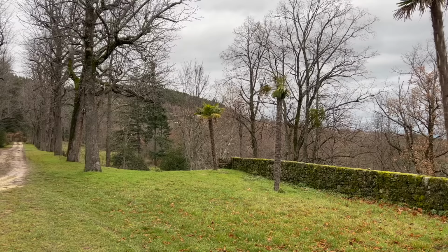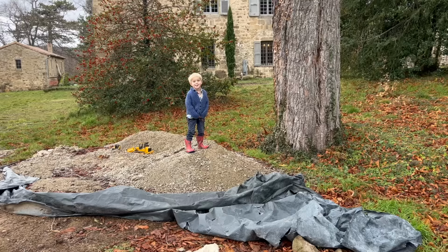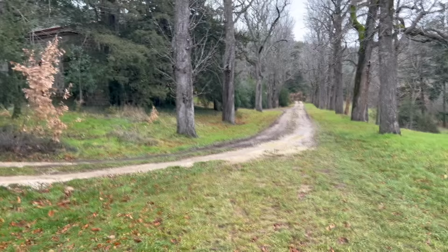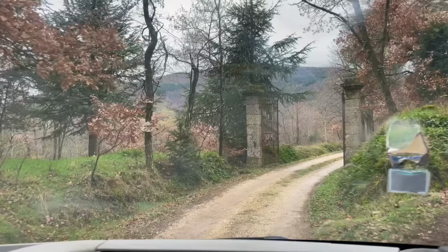Can you see them on the road, darling? They've just turned onto the driveway. Are you very excited, Clément? I need a wee. Here they come, darling.